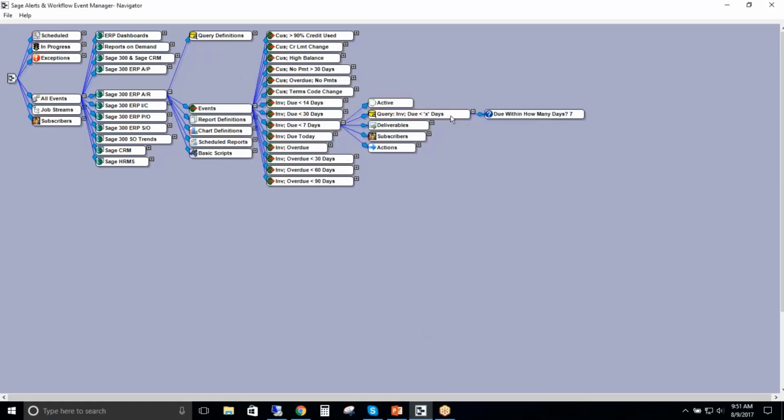Note that these queries that we're looking at here can be easily modified by you. You do not need to be a programmer. You're not writing any kind of SQL syntax or scripting language. The entire query itself is wizard-driven. So for example, if you wish to exclude certain customers from this logic, easy to do so through a wizard-driven interface.